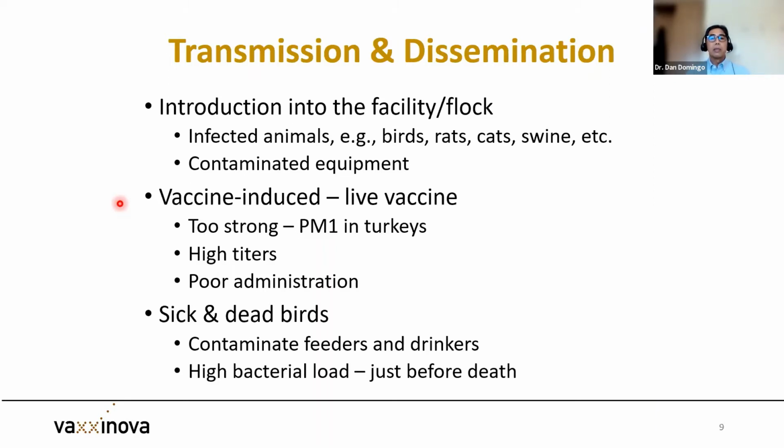The other one is vaccine induced, really the live vaccines. While we have live vaccines, while they're attenuated or avirulent, they do still cause some clinical disease. And sometimes they turn into a more chronic case, or the vaccine itself is too strong. For example, there are different vaccines available out there of different attenuation. The PM1, which is the medium vaccine, is still fairly strong against turkeys. So most of the time, it's the milder M9 vaccine strain that is recommended for turkeys.